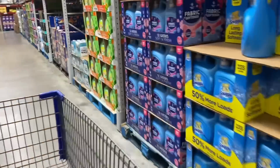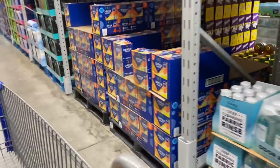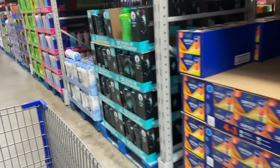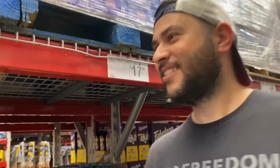Okay, so I'm looking for fabric softener because Shane's apparently tired of the clothes smelling bad. Well, they don't smell bad, they just don't have a smell, right? Don't act like you ain't complained about it 162 times. You're trying to keep us alive and trying to keep our bodies free from toxins, and he's like, I want to smell good. So we're smelling good in style.